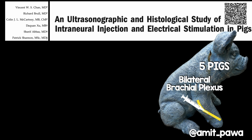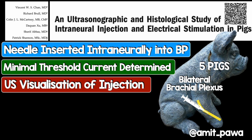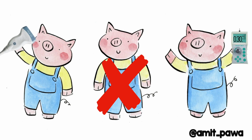Now, this next study, carried out by some names that you may recognize, was performed on 5 pigs, this time looking at bilateral brachial plexus blocks. The needle was inserted intraneurally into the brachial plexus and they aimed to determine the minimum threshold current, and they also then visualized under ultrasound the injection taking place. Now, what they found is in 45% of these cases they required a threshold current of greater than 0.5 milliamps, even though the needle was inserted intraneurally, and ultrasound was good enough to be able to detect just 1 ml of this intraneural injection. Now, I know what you're thinking, he's done 2 pig stories already. Is he going to do the 3 little pigs?